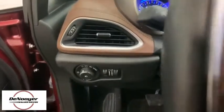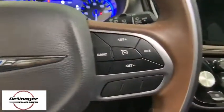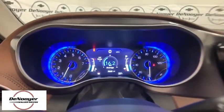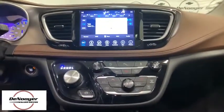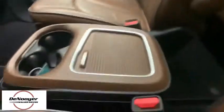Here are some of this vehicle's great options. Power passenger seat, navigation system, power liftgate, traction control, dual airbags, alloy wheels, power steering, four-wheel disc brakes, universal garage door opener, security system, fog lights, compass, heated steering wheel, power windows, trip computer, heated front seats, rear window defroster, electronic stability control, remote keyless entry.